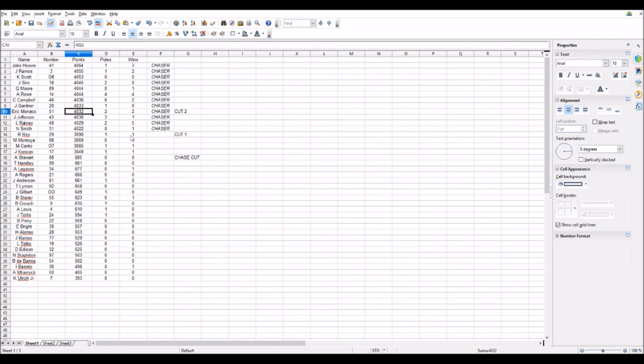Eric Monaco only out by 2 points, while Jefferson's only out by 4. Luke Rainey's only out by 5. Gardner's running the bubble. Campbell is as well. Rowe, Moore, Sim. In fact, I'd say everybody below Jake Hoover still has a chance of being eliminated. In fact, Jake Hoover might have a chance of being eliminated still. And Nick Smith, don't count him out either. He can still get there.